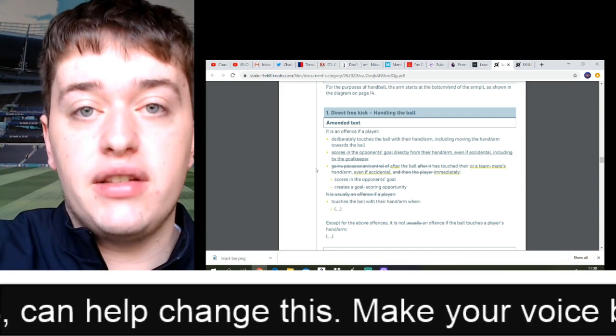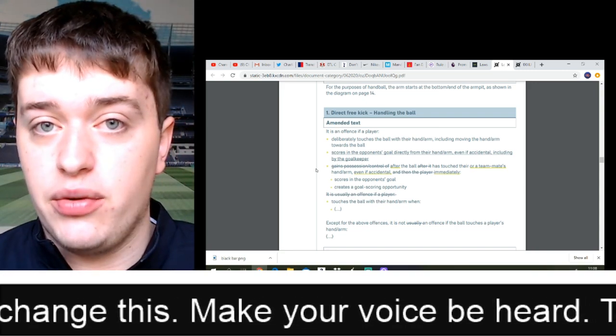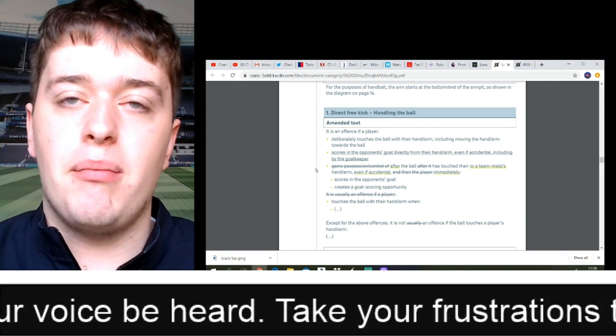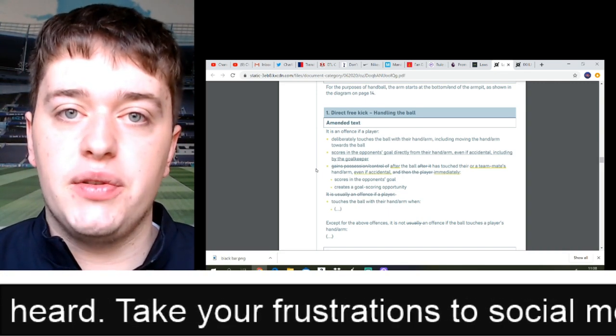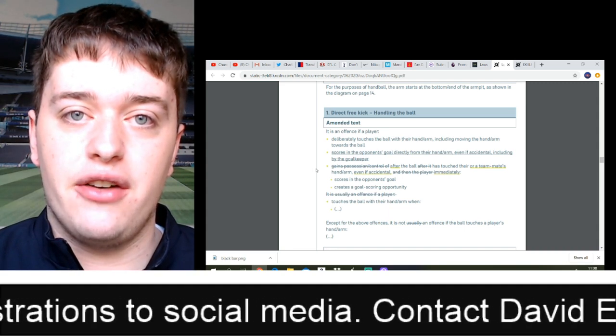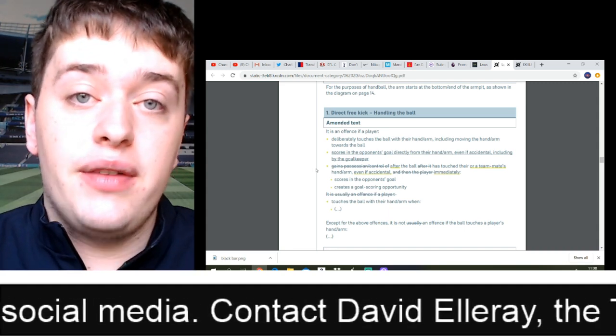But say 2 years ago that would have been allowed. Last year it would have been disallowed, and now this year again that same incident is being allowed, and it's causing mass confusion. Nobody knows what to expect when the ball strikes the player's arm in and around the penalty area. I think that's the general feeling at the moment.